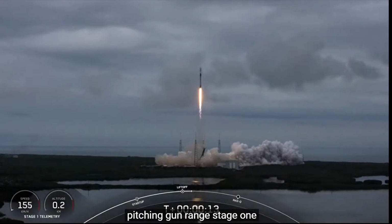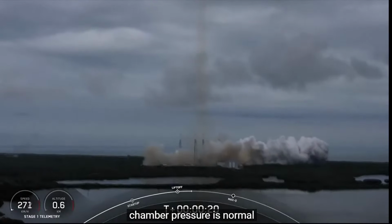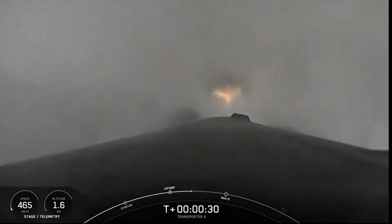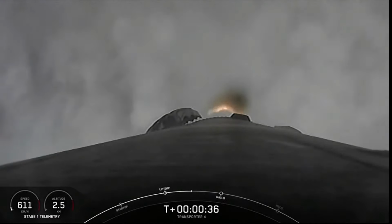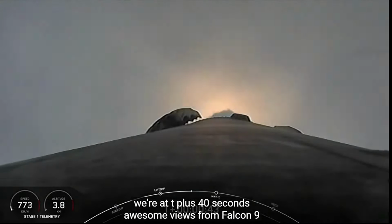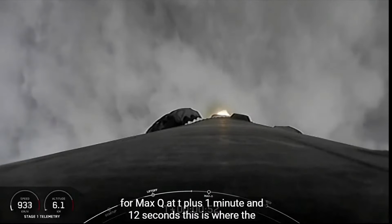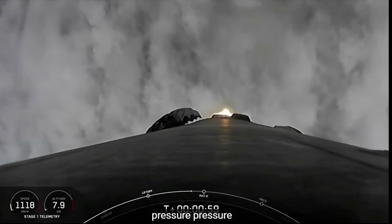Pitching downrange. Stage 1, chamber pressure is nominal. We're at T plus 40 seconds. Awesome views from Falcon 9 punching through the clouds. Falcon 9 has cleared the tower and we're currently throttling down in preparation for max Q at T plus 1 minute and 12 seconds. This is where the stage will experience the maximum aerodynamic pressure.